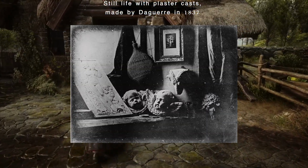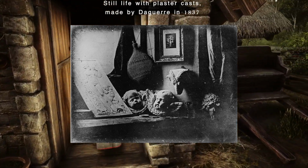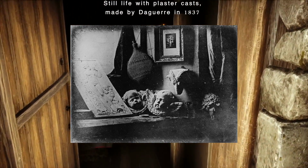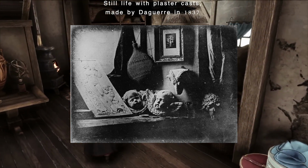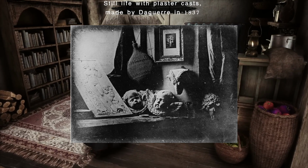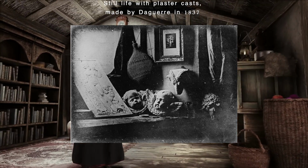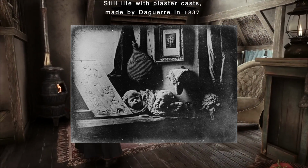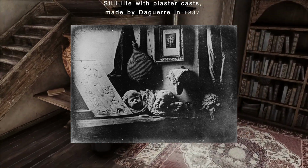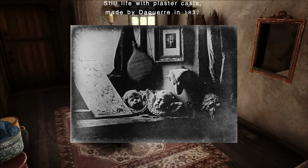Still life with plaster casts made by Daguerre in 1837. This image was taken back in 1837 and represents an early attempt to elevate photography to an art form. Traditionally, still lifes were meticulously arranged and then painted, but with photography, that process was reduced to a single, instantaneous capture. While it might not be as impressive as the labor-intensive paintings, it's still a remarkable achievement in the history of photography.